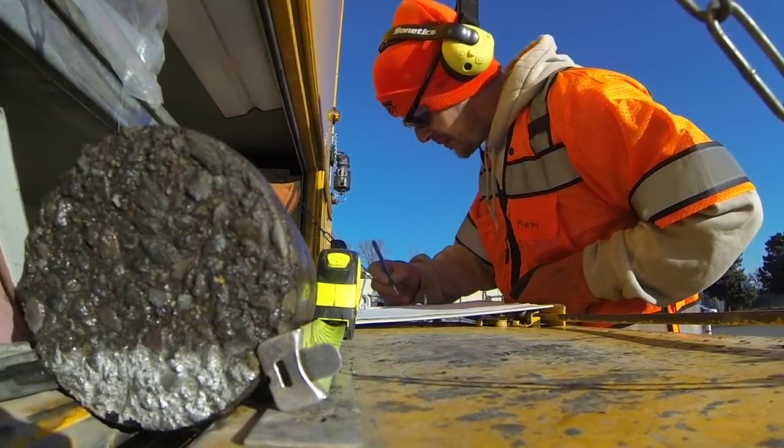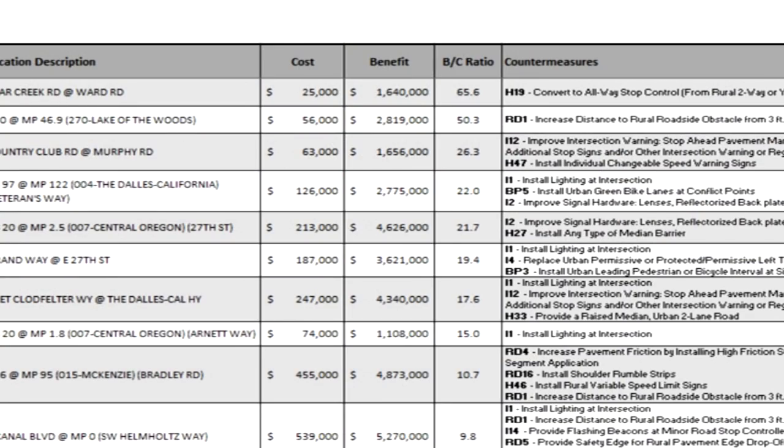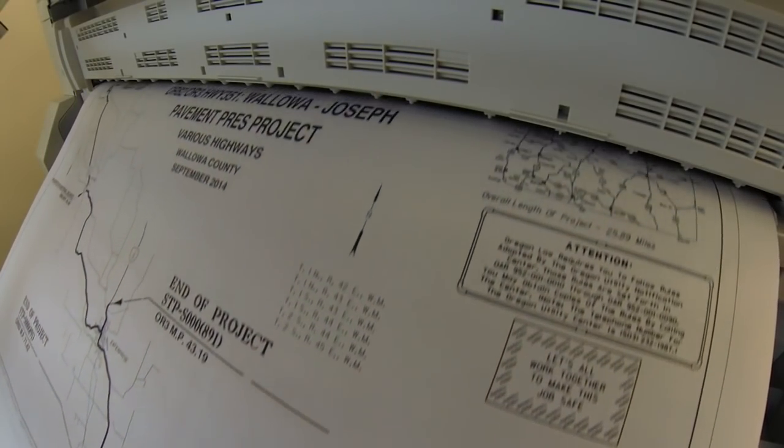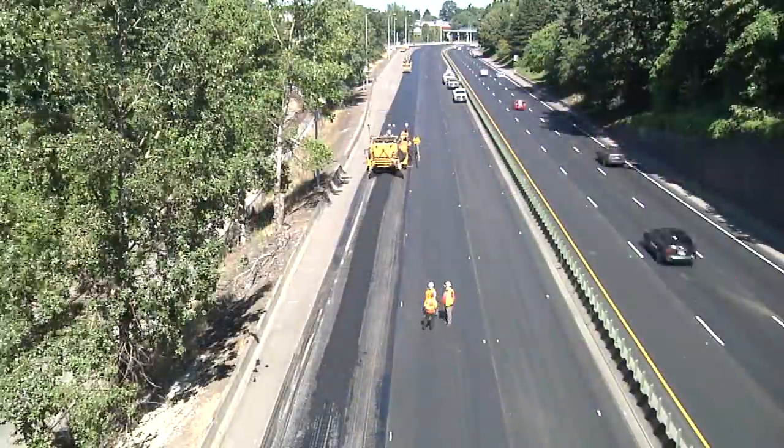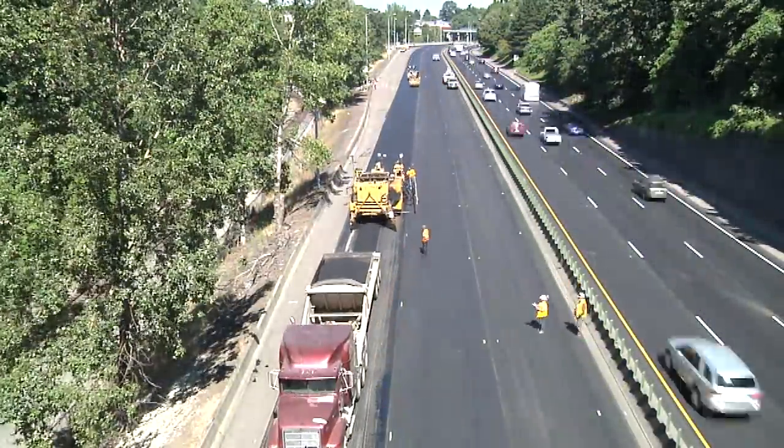Inspection, data, local perspectives, cost-benefit analysis, and serious culling of the list means ODOT spends precious dollars where they will do the most to help keep the transportation system as safe and as efficient as possible.